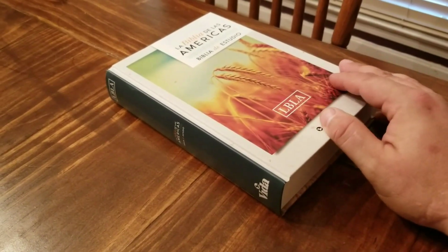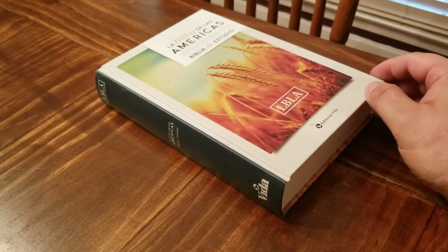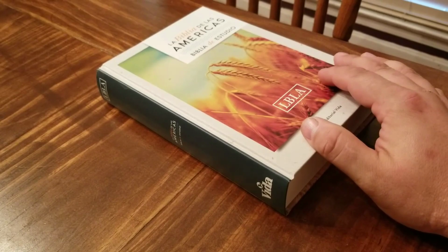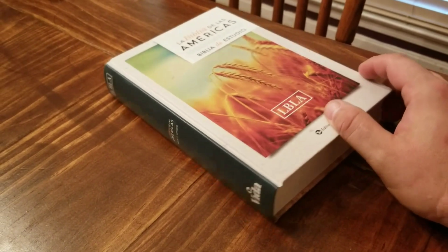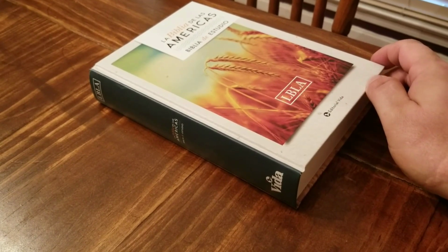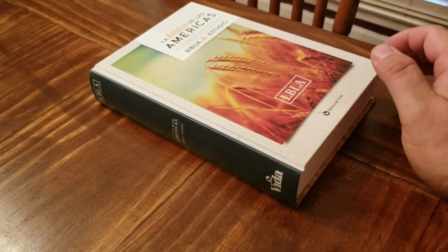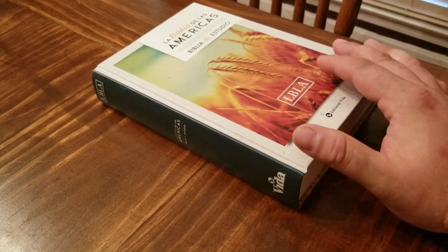But pick one up if you're a Spanish speaking, Spanish teaching student of the Word. This might be a huge boost for you. This LBLA study Bible. So pick one up. They're not that expensive. And definitely worth it. The layout's great. The paper's great. The printing's great. And the notes, if it's like the NASB Study Bible, they're going to be great too.